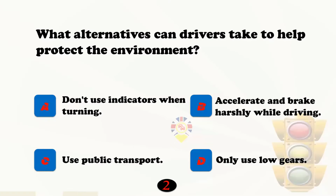What alternatives can drivers take to help protect the environment? Don't use indicators when turning. Accelerate and brake harshly while driving. Use public transport. Only use low gears.